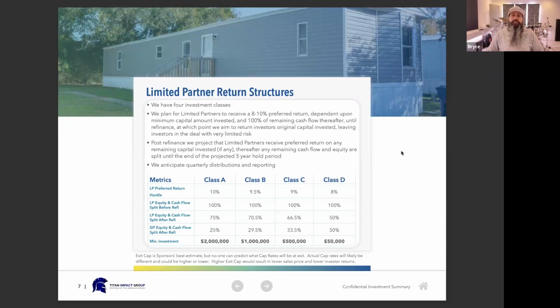Thereafter, we'd split cash flow 50, and well, that's for Class D. We'll talk about the different splits for the different classes in a minute here, but we would then split the cash flow and equity based off our chart below.